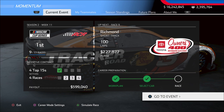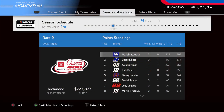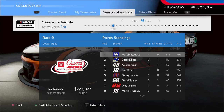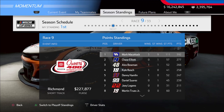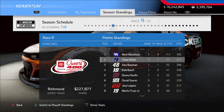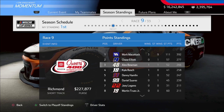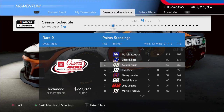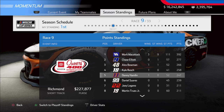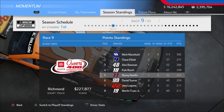Let's first start off by taking a quick recap on the season standings through 8 races. We have a pretty commanding points lead over Chase Elliott, who is sitting in second. He just recently moved up to second after last race. Alex Bowman, who was second, has slid down to third in the point standings, with Kyle Busch and Denny Hamlin rounding out the top 5 through 8 races.